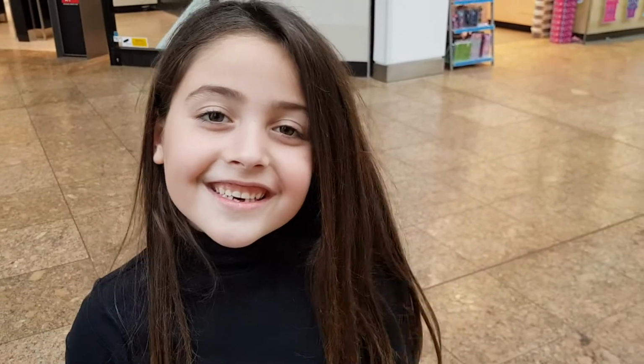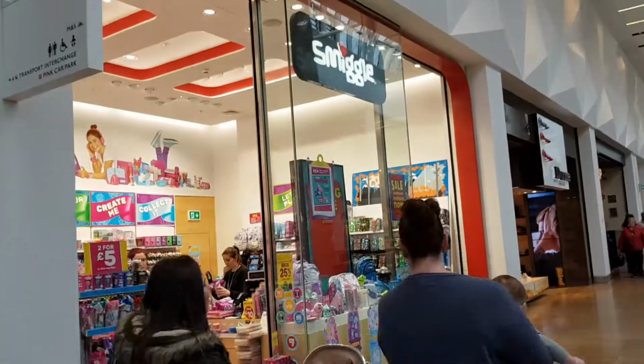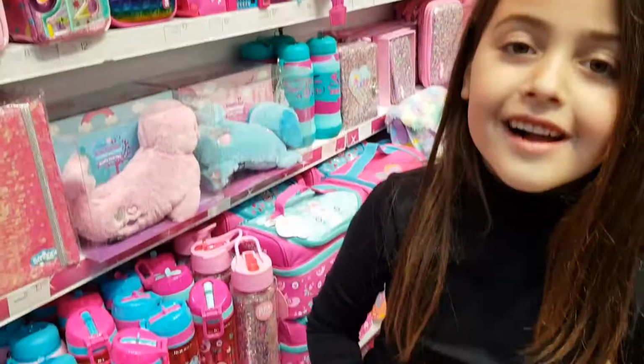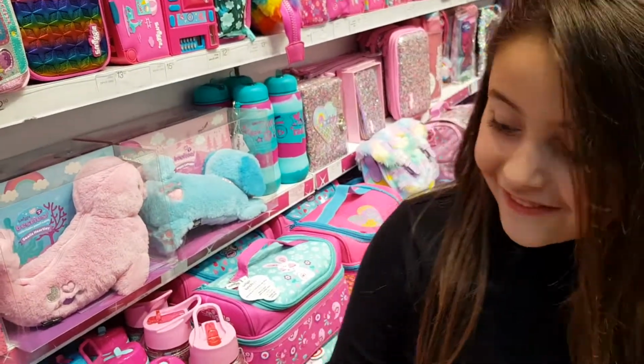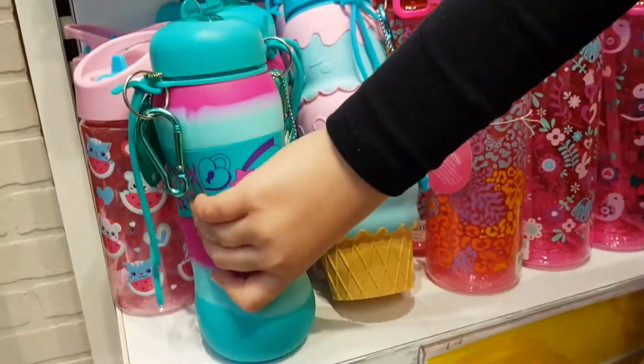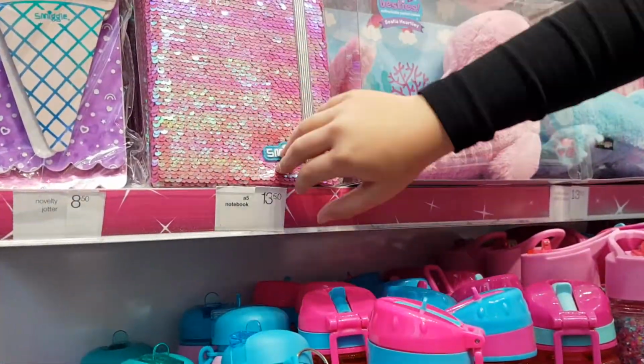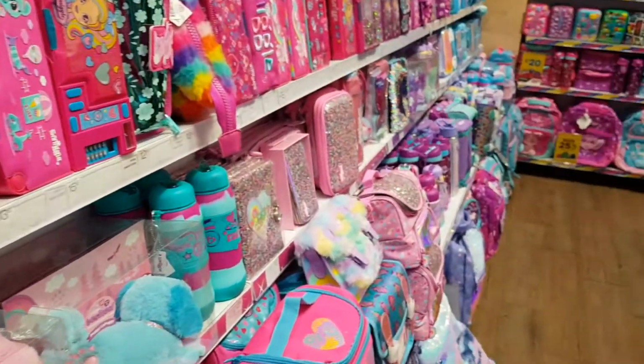So guys, now we're going to go into Smiggle. Smiggle! Guys, I found some squishy bottles. Oh wow! That's so cool. Look at all the pencil cases.